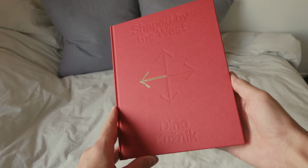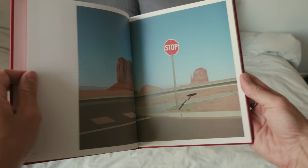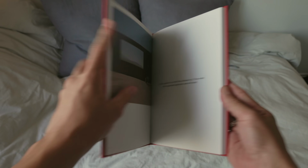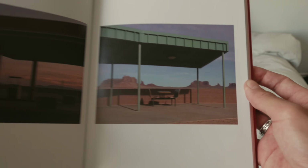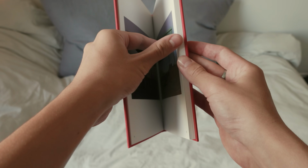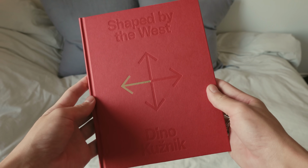My friend Dino recently published a book with them called Shaped by the West, and I think it's an incredible little book of American photography that he made, with the central narrative being his immigration into the US, and I think that really ties together all his work in a really unique way that I haven't really seen done before. He's also a graphic designer, so the design on the book is great, and the cover is inspired by a passport, which really just ties the whole story together, I think.